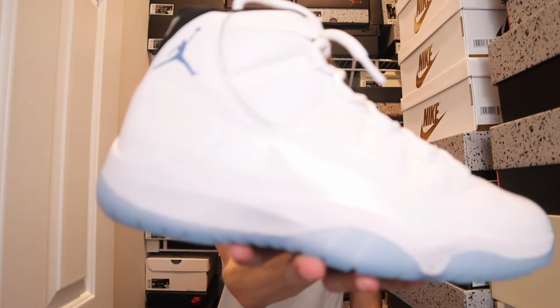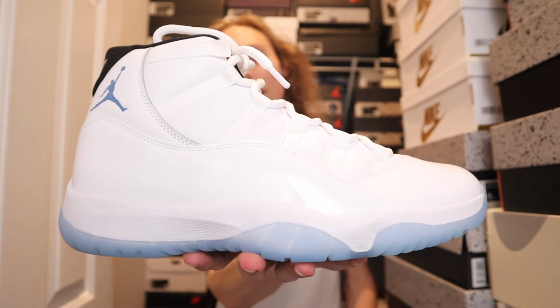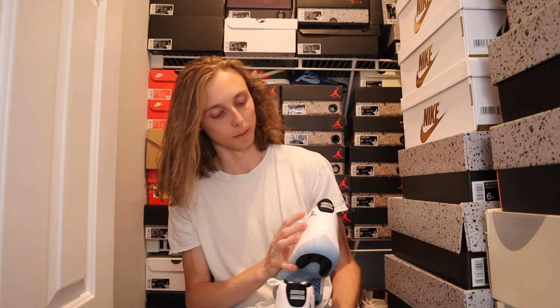Why don't we get into reviewing this upcoming pair right here, the Legend Blue Jordan 11 returning. And I'll do some b-roll shots. Let me not drop these. I'll do that later in this video so you guys can get a really good up close look, but I'll do that right now too.